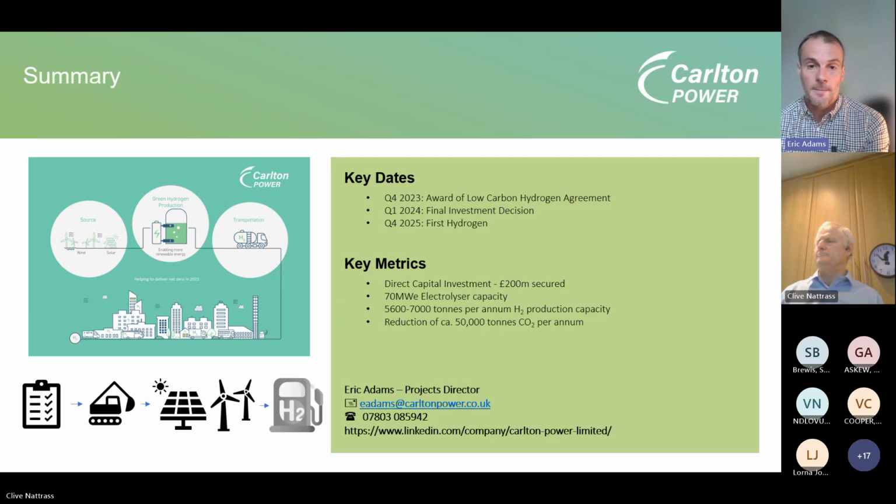The how much element, Sally's already touched upon that in terms of the hydrogen business model, providing price parity. And then in terms of the when, on our first 3 projects, we're looking to get the award of the low carbon hydrogen agreement that we're in negotiation with by the end of this year. That will enable us to make a final investment decision early next year, and then first hydrogen coming out of those projects in late 2025. There is a second allocation round, which will open up at the back end of this year, and that will be for submissions in Q1 2024, and that will enable hydrogen production from 2026 to 2029, depending on the specifics of the project.